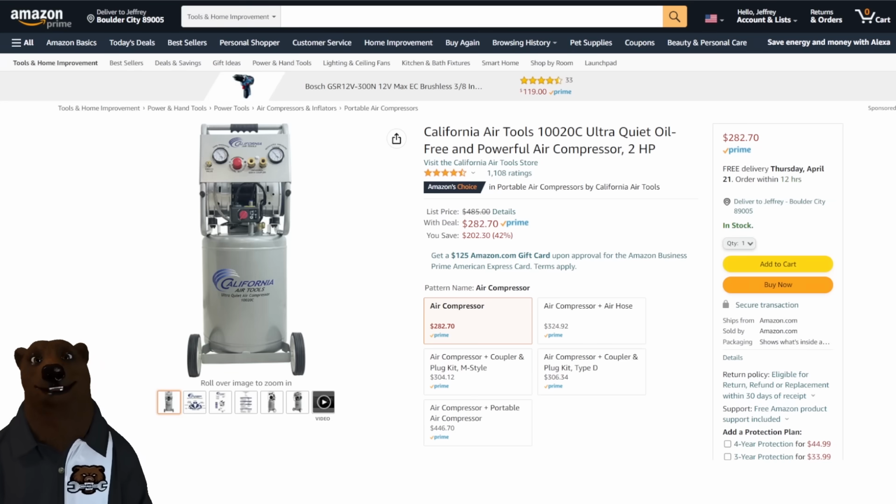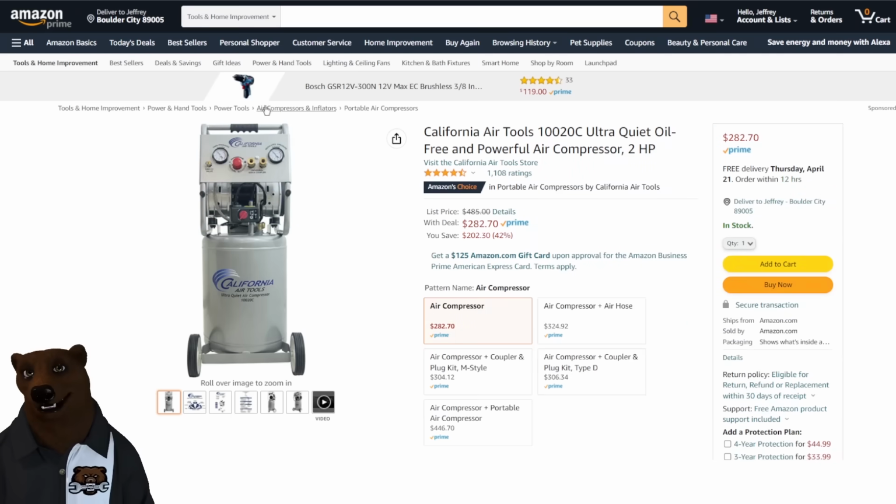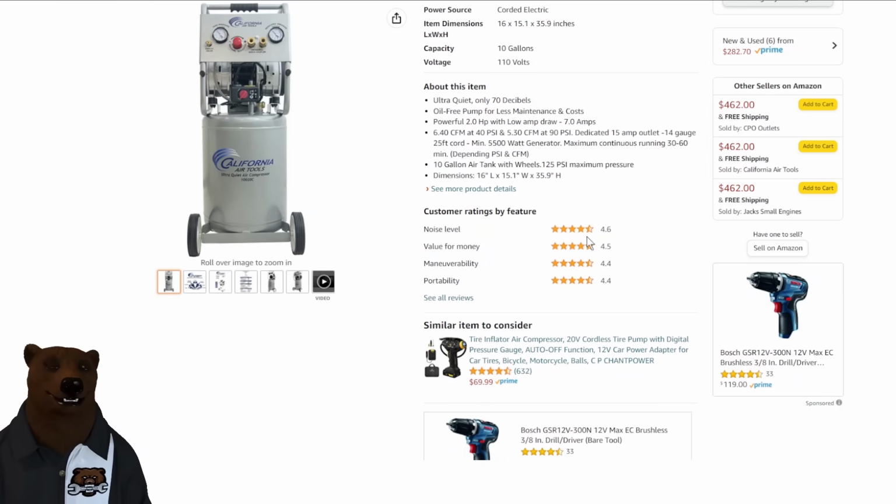All right, and then deal of the day: California Air Ultra Quiet 2 horsepower. This is just a fantastic air compressor here. This thing is just phenomenal. They're the ones who set the stage for ultra quiet, oil-free air compressors that are reliable and worth the money. This is a $485 compressor, okay? This all day long, and it's on sale. Usually it's selling for around $350, something like that. So at this price, at $282, that is a fantastic deal on this compressor.